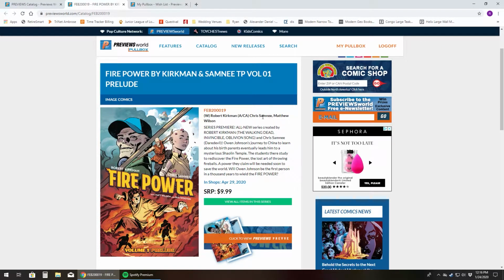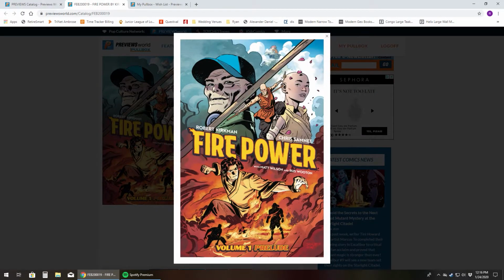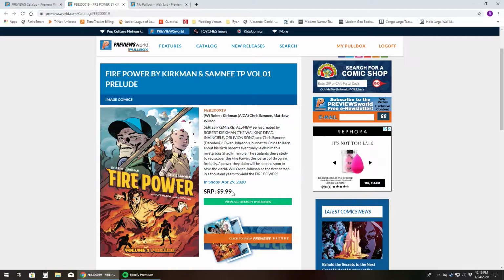Okay, so this is the big book. New book by Robert Kirkman with Chris Samnee. Kirkman always likes to do interesting publishing things. He likes to shake things up, try different things. So he's releasing a graphic novel first. So this is the Prelude graphic novel. It's $9.99. We'll sell it for $6.99. And the idea is that you read this, it sets you up for the story that's actually the Firepower ongoing series with this creative team.